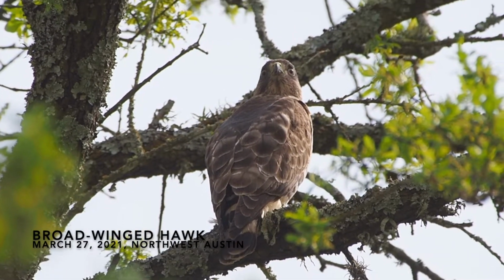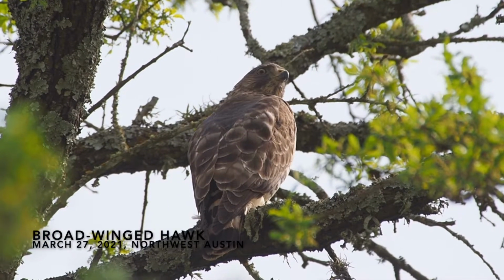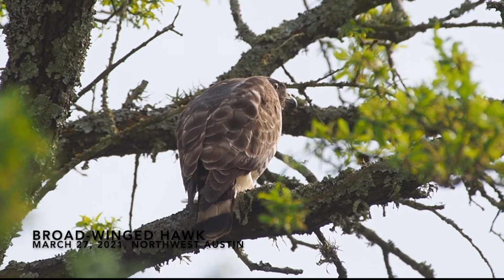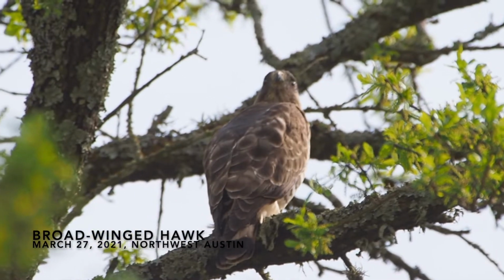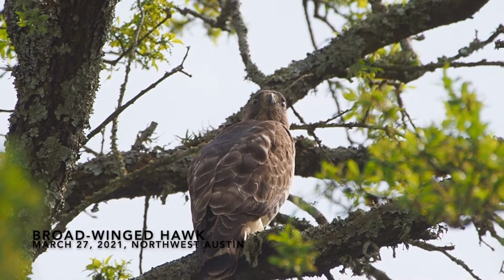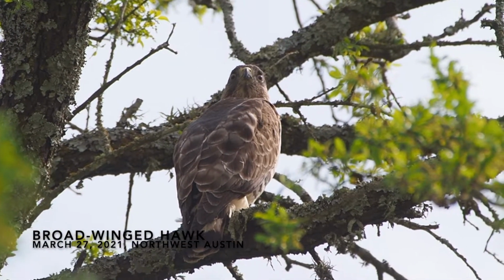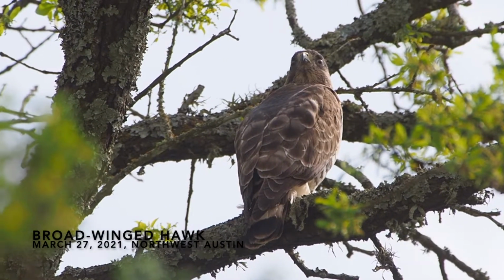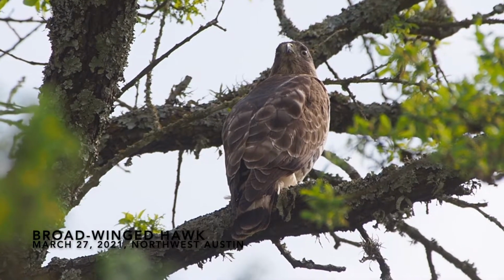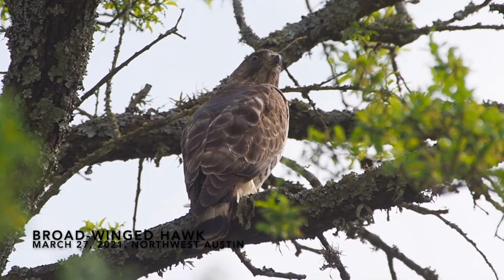This is Michael Behrens, March 27th, 2021, standing in front of my house on Broadmead Avenue, and here's a returning broad-winged hawk. These hawks have been nesting in central Texas for several years, and if you look in the field guides, they're not supposed to be here, but they're here. And more, oh, look at him, what a beautiful bird.